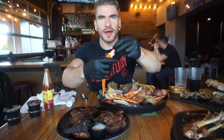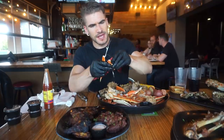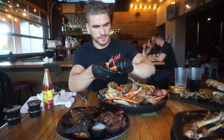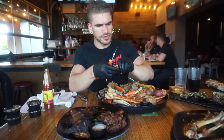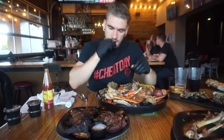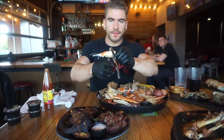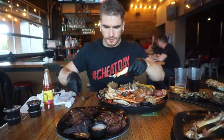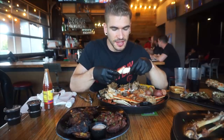There we go. That was a good one. You just can't beat a good crab leg and a good boil. There we go. Slowly but surely. Probably punctured my gloves, but. Got an actual claw here. Claws have a good portion of meat. If anybody ever wants to teach me how to eat crab legs, I'm open to learning.